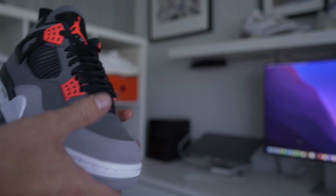Again, I wish I had a release date for you guys. I think they were originally supposed to drop last year. I'm not entirely sure, but yeah, this is the infrared Jordan 4. Definitely going to be doing a review. Definitely going to be putting some fits together with this sneaker. I think they go hard.